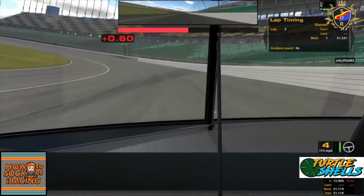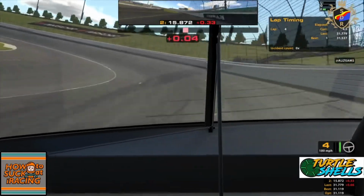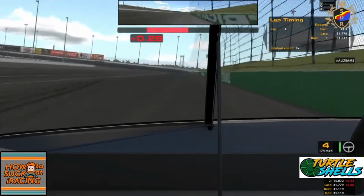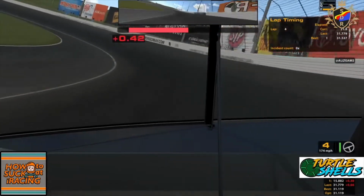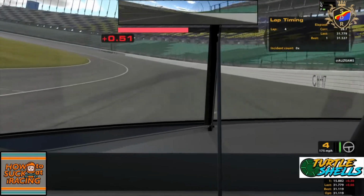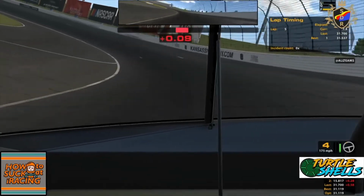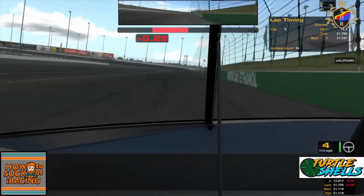Take it a little easier through 1 and 2 this time. So far from what I've seen, the Gen X setups I've used, I have liked. They have felt good to me. They all seem to be a little squirrely on the start, especially on these 1.5 miles like Charlotte and here. The 2 most recent ones I've used, I used one at Vegas. Worked really well at Vegas, but again, squirrely for a few laps before I could really go full throttle.